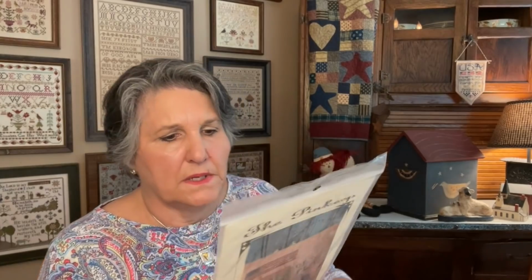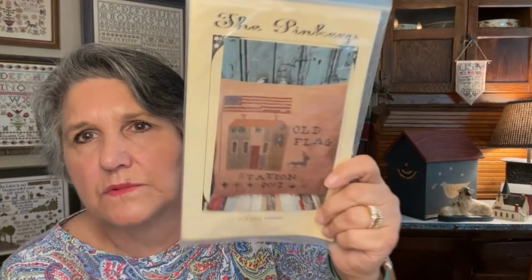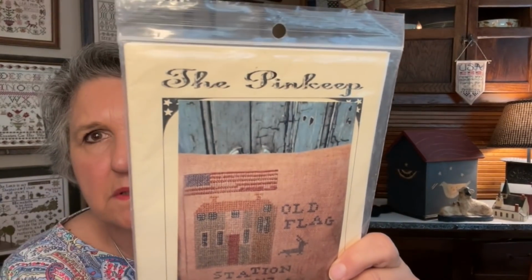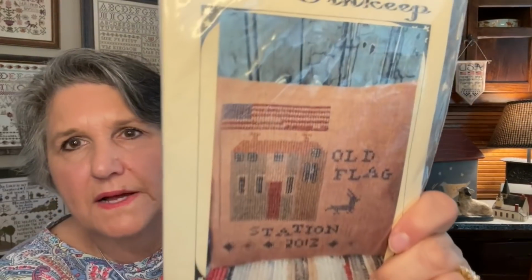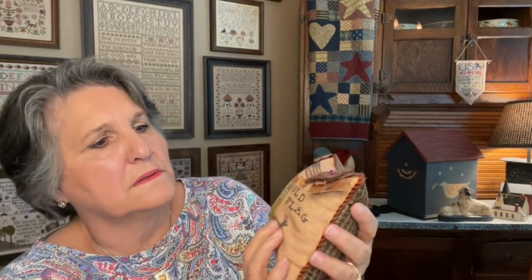And then this one was a kit. Years ago, I was in a primitive club from Country Sampler, early 2000s. And this was one of the kits, the Old Flag Station. Somebody recently said they got this pattern on eBay and were stitching it, and I can't remember who it was. It was by the Pin Keep, and it's called the Old Flag Station. And like I said, it was a kit. I filled mine with walnut shells.